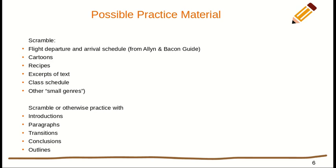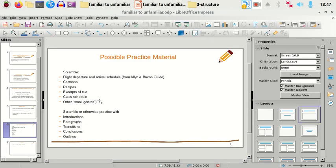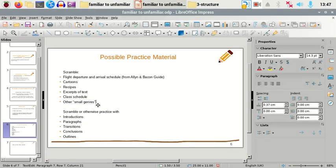If you take a recipe and just mix it up and have them reorder it, they'll tell you reasons why they did that. That's good for familiar to unfamiliar. Excerpts of text or a class schedule. Other small genres that you can think of would also be really helpful just in the classroom to make an opportunity to practice.